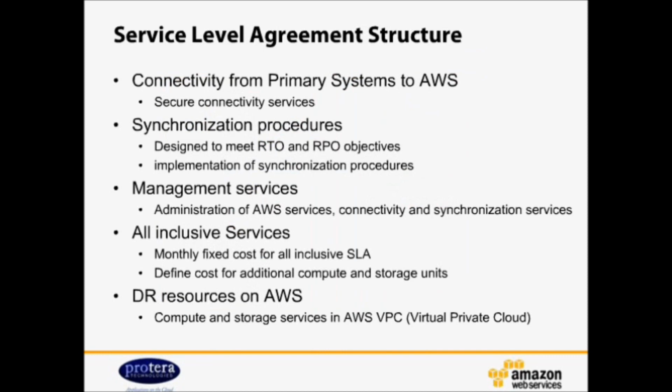Another big part is synchronization. Those important parts of RTO and RPO, which is important in DR, and also with your interfaces, you've got to be able to have quick synchronization of file transfers. So that's something that we stand by. Obviously, the management services are critical, so we've got to be able to stand behind the product and understand that everything that runs on an on-premise solution is up to snuff, and AWS will run just as good or better.